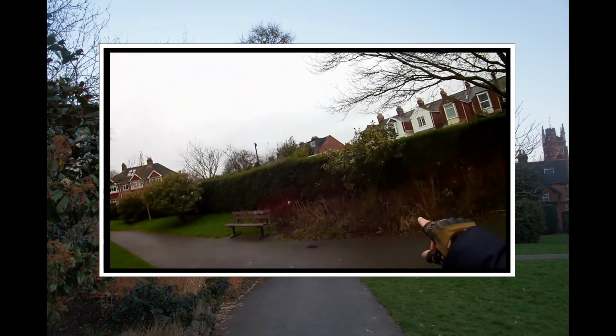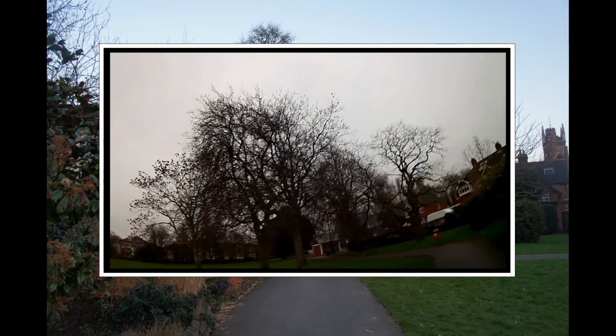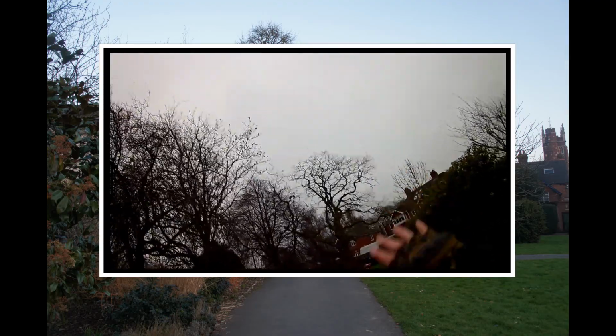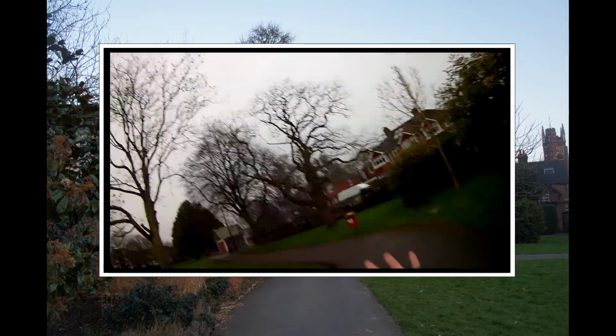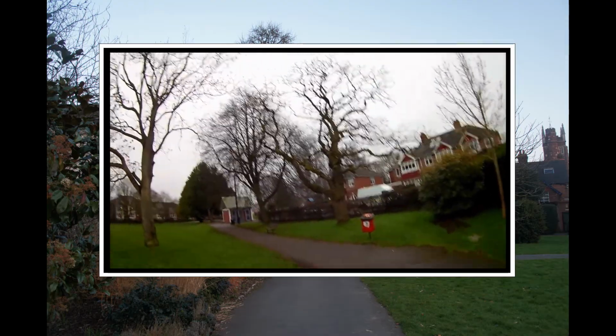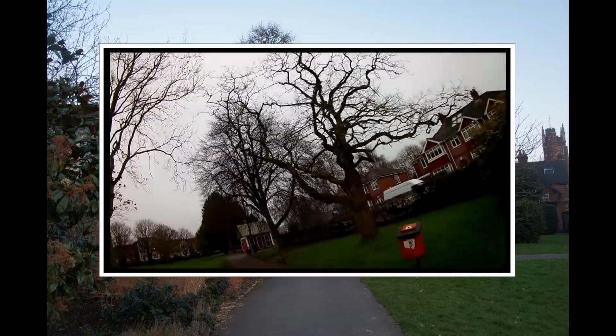So we've got more of the red robin here, and then we've got another black locust tree here. Look at that, it's lovely, isn't it? You can see all the, so gnarly, and you've got the moss growing. I think you've even got ferns growing on there.